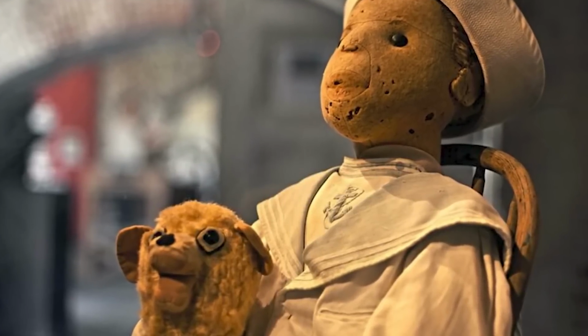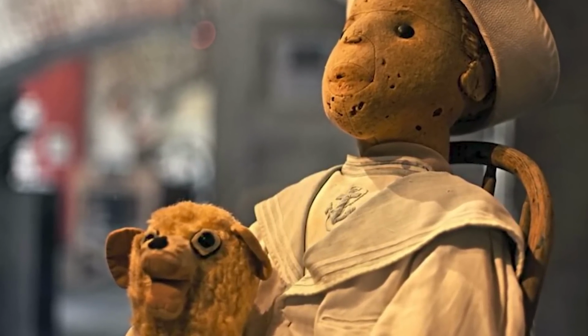Gene kept Robert into adulthood, and it became what people would describe as an unhealthy relationship. Apparently, Gene took Robert everywhere with him and spoke as if he was a living entity rather than a doll. Okay, this story is already not great, but it gets worse.